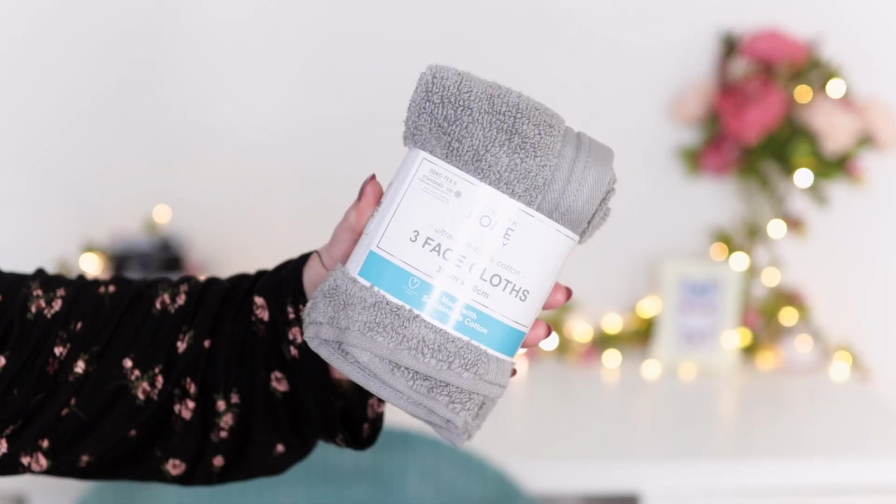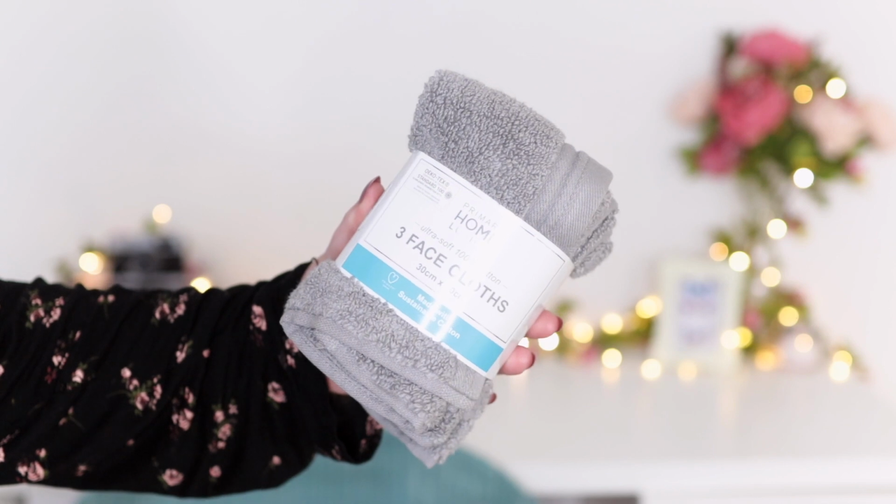I also grabbed some more face cloths for £2.50. Primark do really nice face cloths if you're on a budget. This is a pack of 3 and I got the grey one. Obviously, I really like grey. What's new? And then I went to the beauty section and I got pretty much all the usual stuff that I get when I'm left unattended in the beauty section.